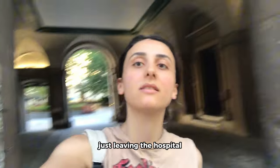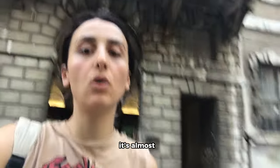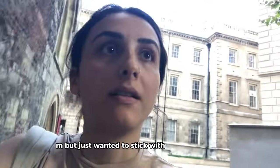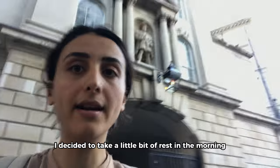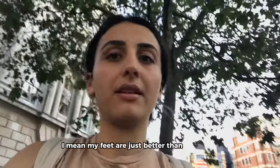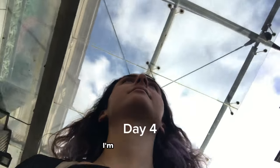Just leaving the hospital. It's almost 7. I mean, I could have just left by 6 p.m., but I just wanted to stick around a bit more because I decided to take a little bit of rest in the morning. It felt good though, it just hit the spot. My feet are better than yesterday. I'm off to the hospital.